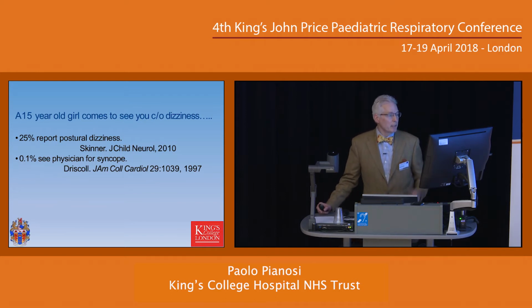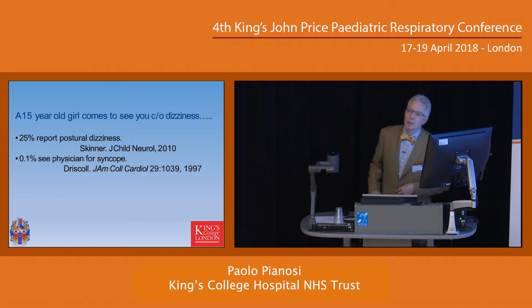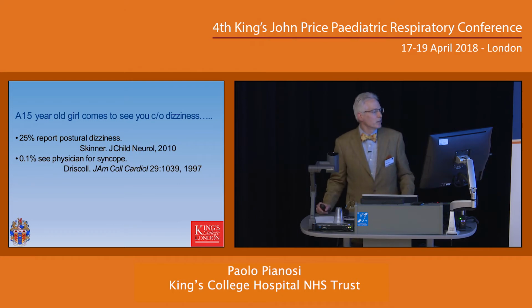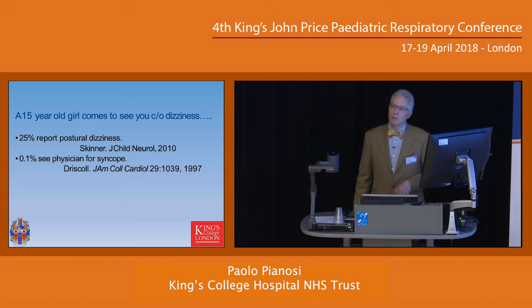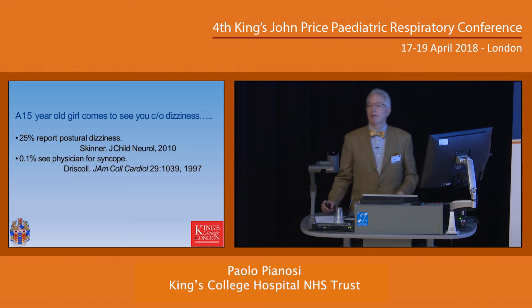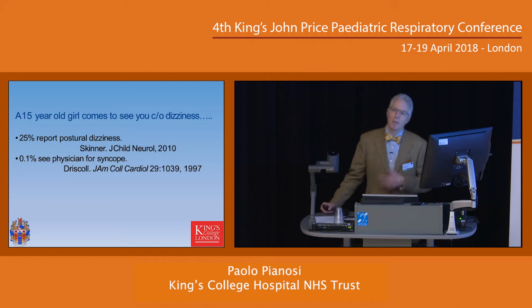And what ails these patients is pretty much depicted in this slide. Common scenario, adolescent girl comes to the primary care complaining of dizziness, and in fact, surveys show that 25% of adolescents experience postural dizziness at some time or another. The incidence of syncope is much less, and in fact, in POTS per se, syncope is the exception rather than the rule. They may faint once, maybe twice, but not recurrently.